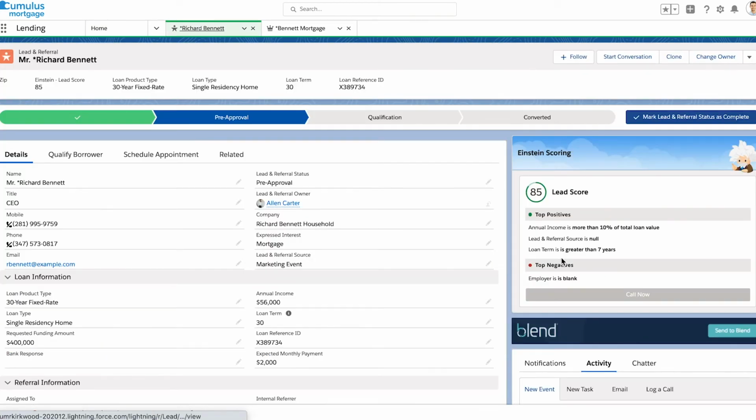So clicking into this, I can get a quick view into what we've collected from Richard, all from a few forms here. So on the far right side is everything that we've collected, and maybe also synced up with information that we already have for him. If this was part of a bank, maybe we can pull in his existing profile and balances into this to see even more information. At any rate, Einstein has told me on the far right side that this is a score of an 85. Great lead for me to follow up on, as well as some positives for me to keep an eye on.